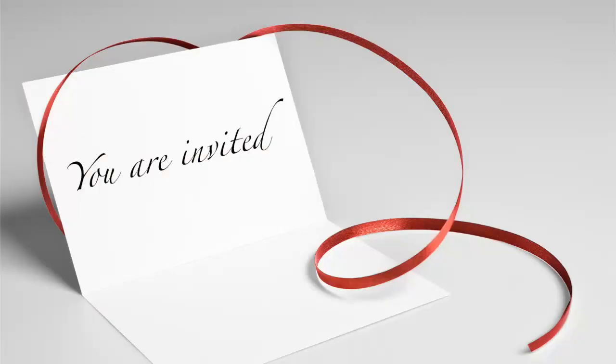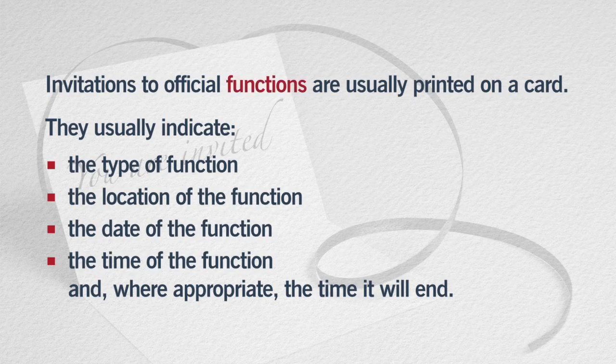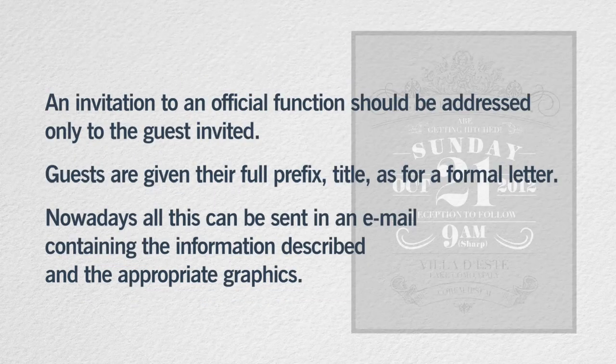Official invitations. Invitations to official functions are usually printed on a card. They usually indicate the type of function, the location of the function, the date of the function, the time of the function and, where appropriate, the time it will end. An invitation to an official function should be addressed only to the guest invited. Guests are given their full prefix, title, as for a formal letter. Nowadays, all this can be sent in an email containing the information described and the appropriate graphics.